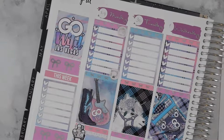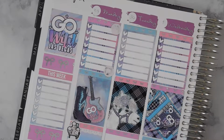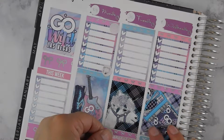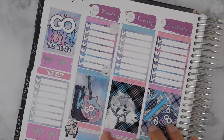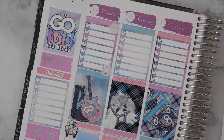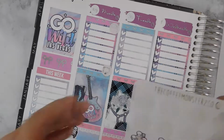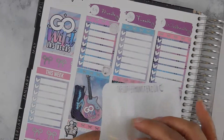Super cute. Let's look at Tuesday. Tuesday's going to look very similar to Monday in that I have another meeting on Tuesday, so I'm just going to do the same exact thing. I'm going to lay down this little lacy quarter box with another Coffee Monsterz Co. Let's see, I think I'll do this color here.